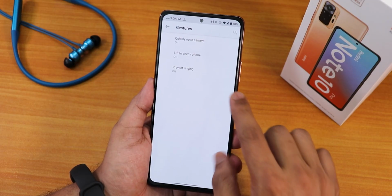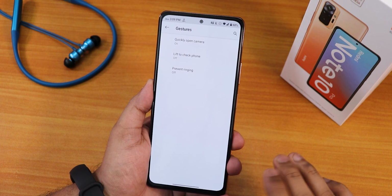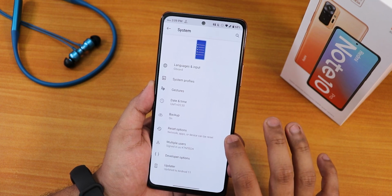If you go into the gestures, we have this quickly open camera, lift to check phone, and prevent ringing, because the navigation gesture and stuff, those settings are separated in the customizations. Let me go back. We have the Gboard as the default keyboard over here.